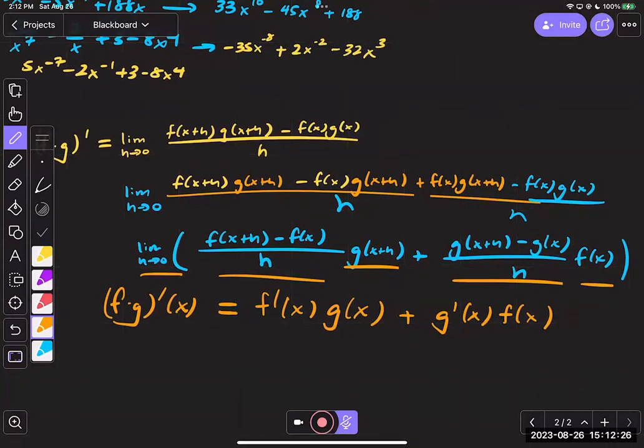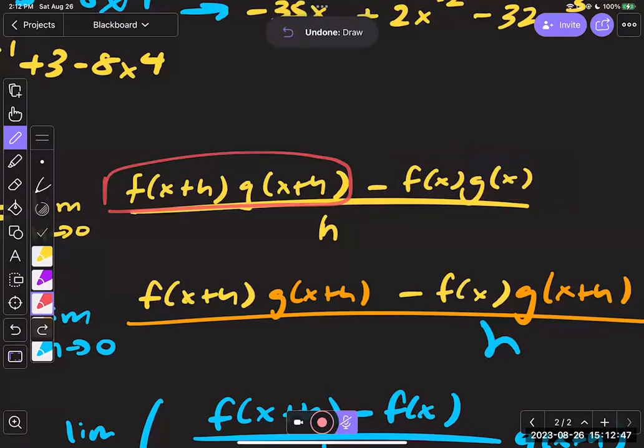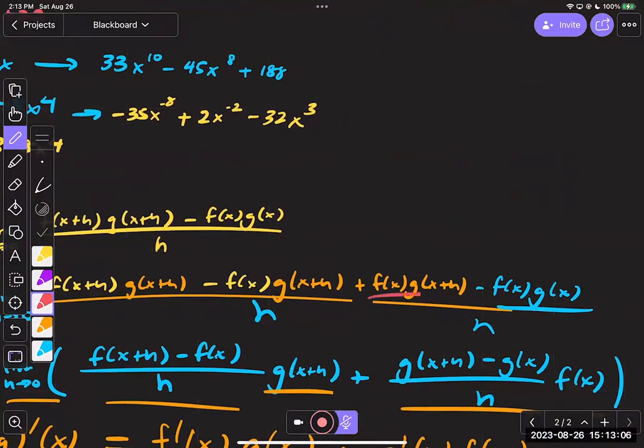So this proof requires you to have one amazing stroke of genius. I would never come up with this, and I don't expect you to ever come up with this, and that's why I'm not going to make you do this question on your own. But it's important to understand the idea behind it. Why do you want this to happen? Well, there's no way to go directly from this to f prime or g prime. So if you want f prime to show up, you have to have minus f of x times the same exact thing. And the idea is, if you subtract it away, you have to add it back in. It just so happens that this works out perfectly for you.